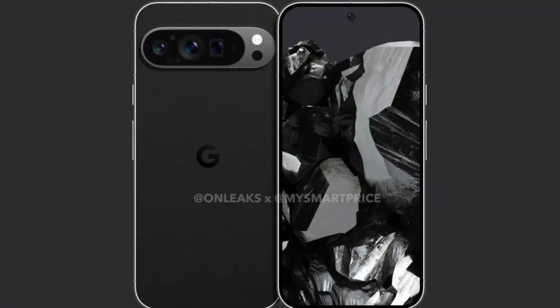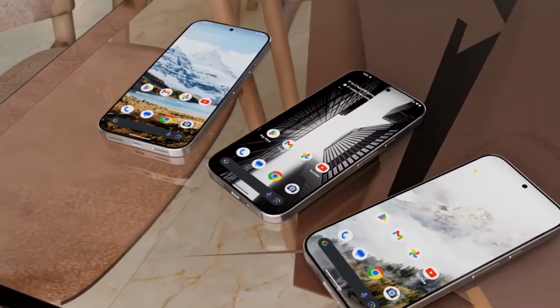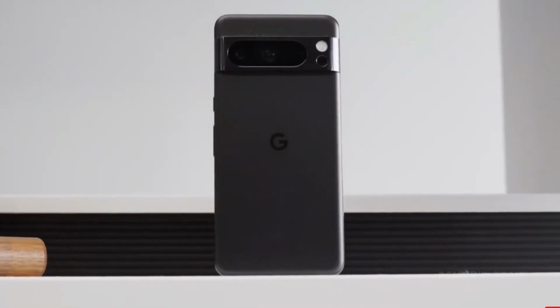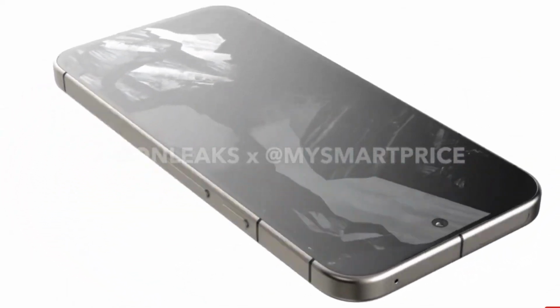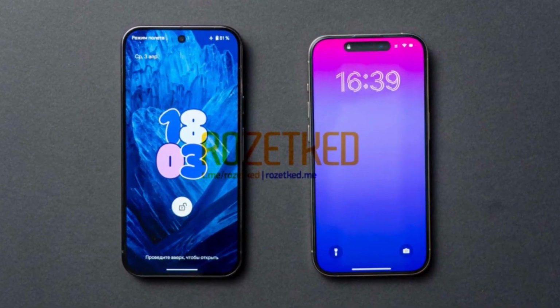Now let's talk about the displays. The Pixel 9 is expected to carry a 6.24-inch display. The Pixel 9 Pro will come in slightly larger at 6.34 inches, and the Pixel 9 Pro XL will feature a 6.73-inch display. So there's a size for everyone, whether you prefer something more compact or a larger screen for media consumption. All three phones will be powered by the Tensor G4 application processor, or AP.